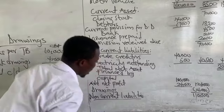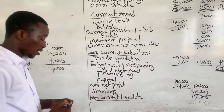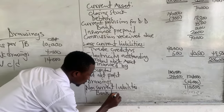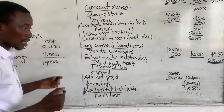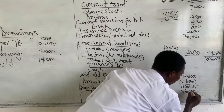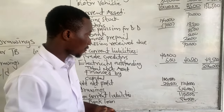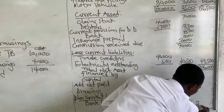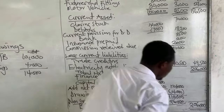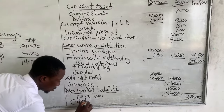And the non-current liability or the long-term liability in the question is only one, which is bank loan. Is that okay? It is being found in the trial balance. So we record our bank loan. The bank loan is an amount of 96,000. So we add the 96,000, which is our bank loan. Okay, and this will give us an amount of 206,000. Okay, so this 206,000 cedis is the capital employed.